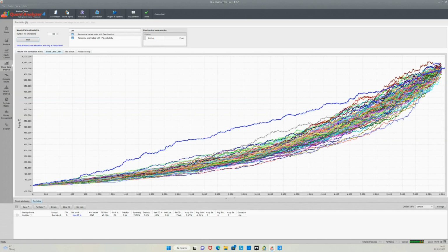Okay, so from this, you can see many different outcomes of the algorithm. What this does is it completely randomizes trades in a completely different order and randomly skips trades with 1% probability. So all this does is give you 100 different simulations of our algorithm. We can see even after 1,000 trades, even the lowest one looks like it's just in profit.